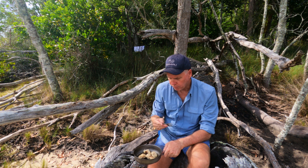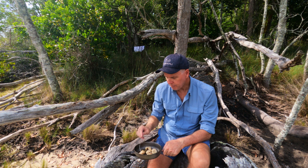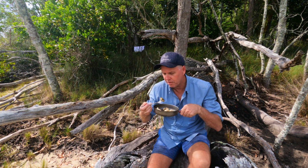Mmm. Fish is lovely and sweet. Nice crunch on the skin. Just beautiful. Really lovely eating. My dad was right, it's one of the best eating fish you can get.